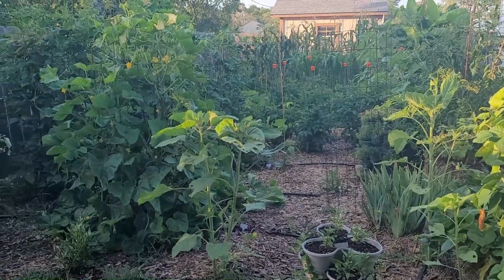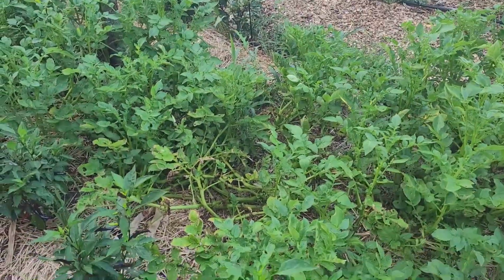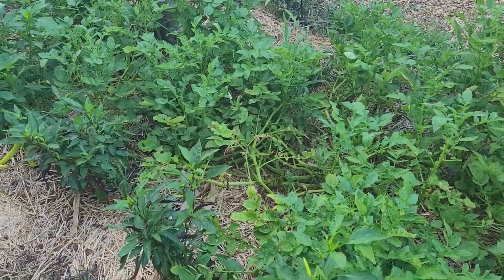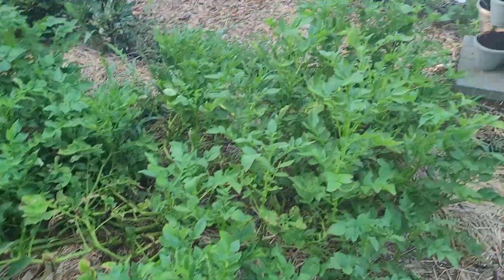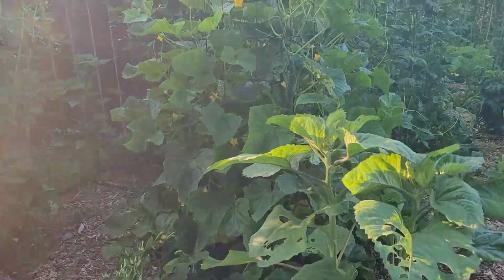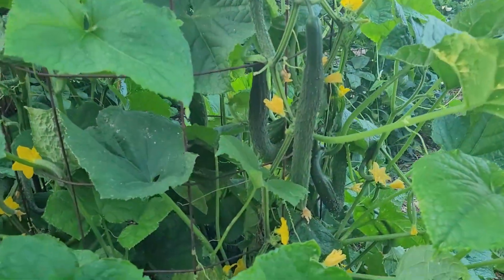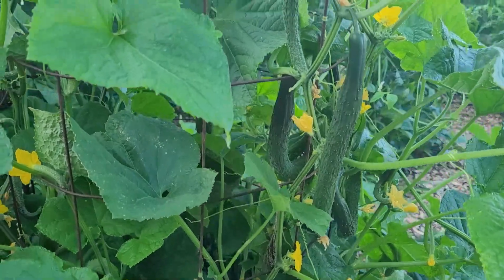We're in mid-July now, and it's time for another gardening update. Things are kind of starting to look like a jungle out here again. We've got the volunteer potatoes down on this end with some F1 and F2 peppers. Let's go over here to the China Jade cucumber.